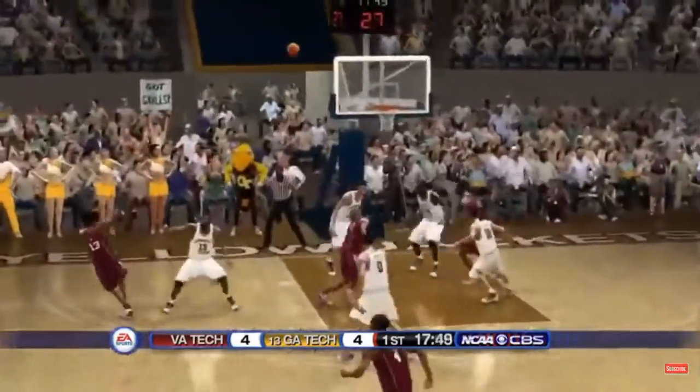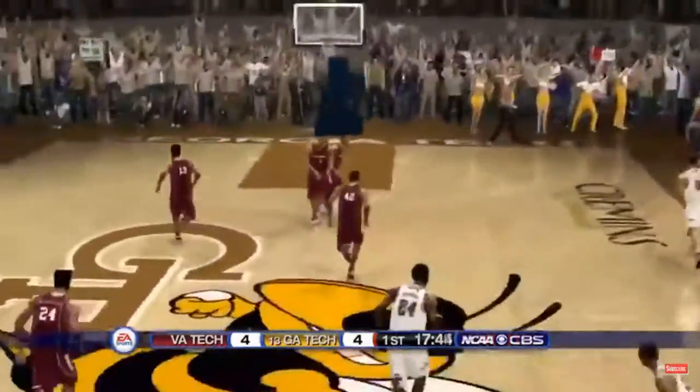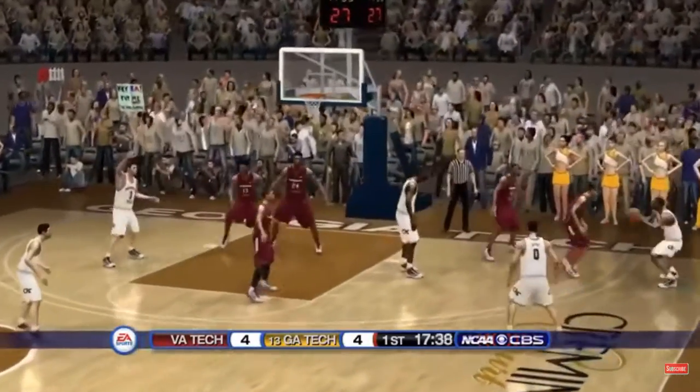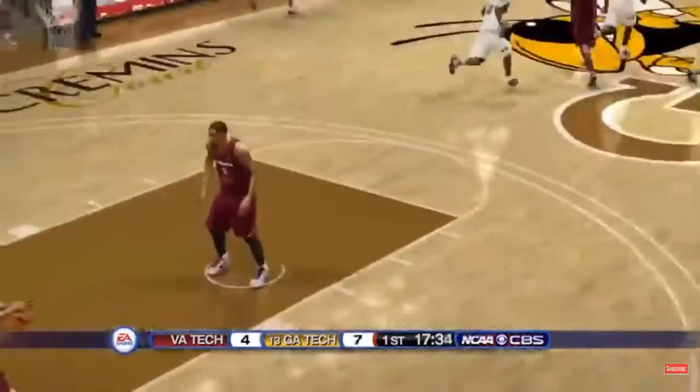Hill handles the feed. He fires away. And he can't get the bounce. Way out on the right wing. He shoots from the corner. Squared up on the catch. That is puppies in order.